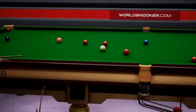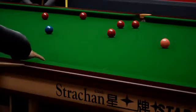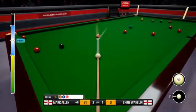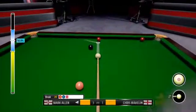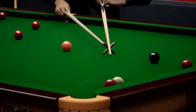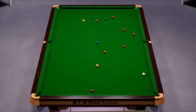This isn't easy. Great shot. Superb cue ball control there. Ideal position. 13. He's going for the right centre pocket here. 14. He's going for the left centre here. 20. A delicate touch required here. 21. 28.